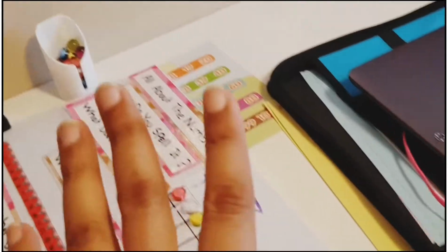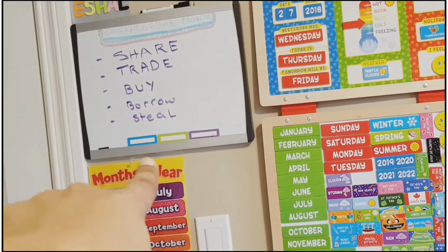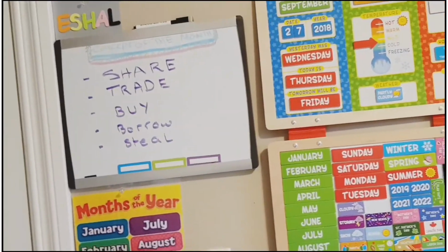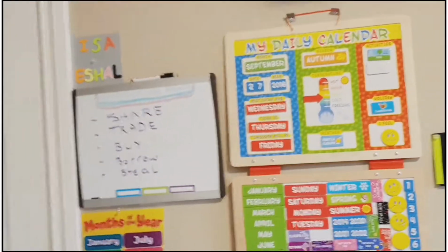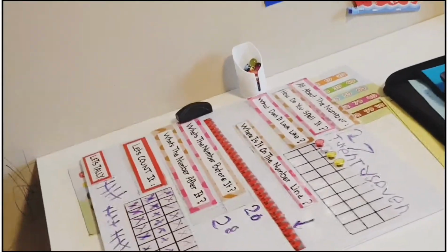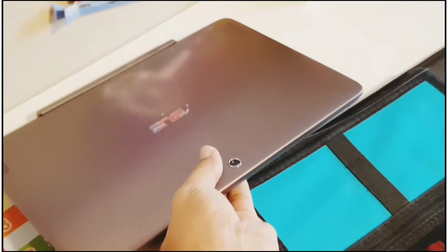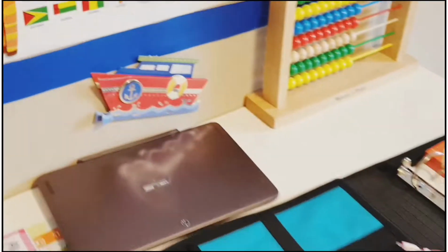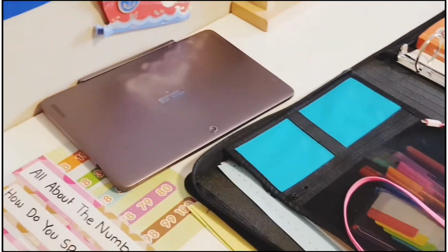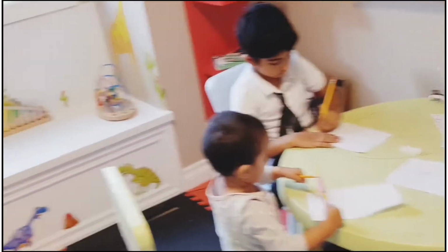So he came in, he did the calendar. We discussed a little bit about our concept of the month, which is share, trade, buy, borrow, and steal. They're all related. And then we're going to go into the store again and reinforce that as well in our everyday life. After that, he did the number board. Then he did a little bit of computer work. I will make a separate video on this. It's a new program that we've started, and we really enjoy it. And some more details about that later. Then we did our microscope revision, a little bit of science.